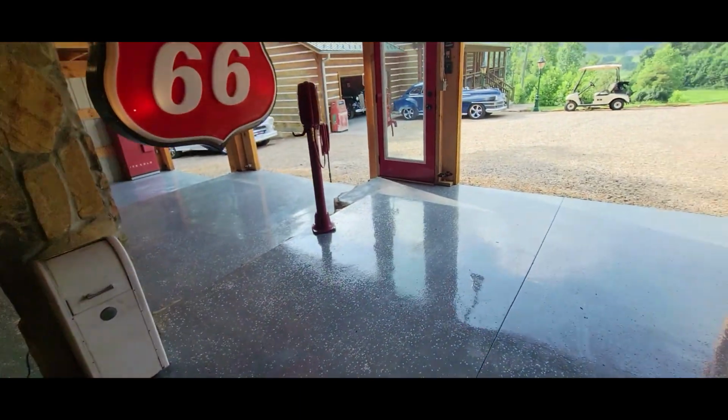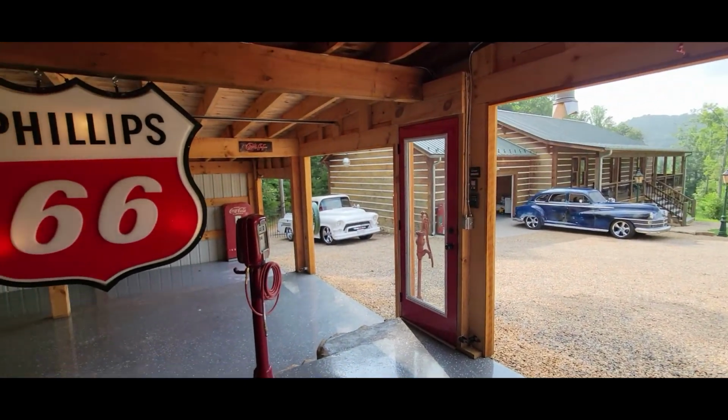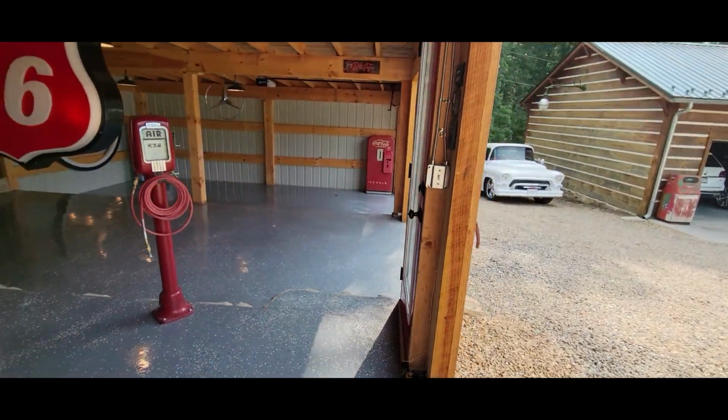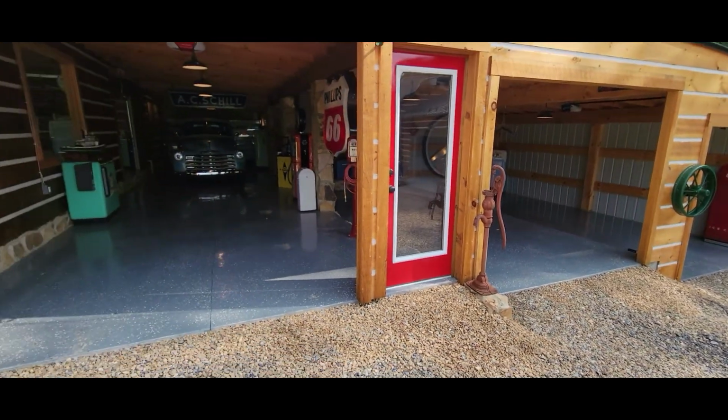And I'm gonna walk you guys out here. So this is the inside, as far as the base, I'm giving you guys some extra footage here. These are the garage doors that he's waiting on, and they're supposed to be here today.